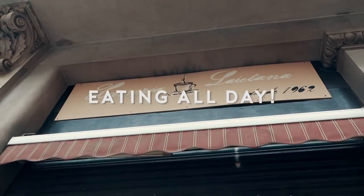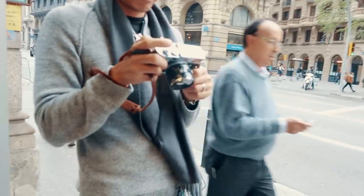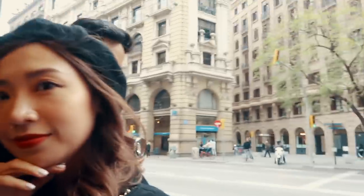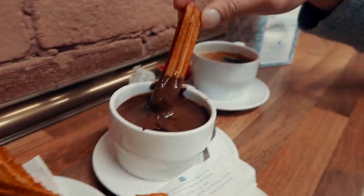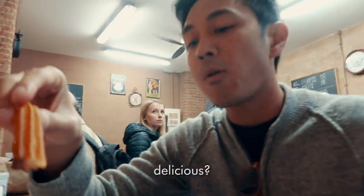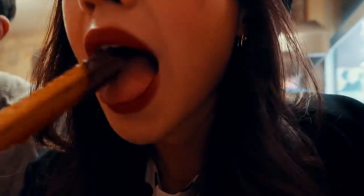We made it to the chicheria, but there is a long line. So excited for some coffee and some churros. Finally, we walked so long, about like 25 minutes just to get here. Mr. Young, still shooting. Me, still waiting. Dip it, try it. That got one, love. Just keep eating. It's not oily.